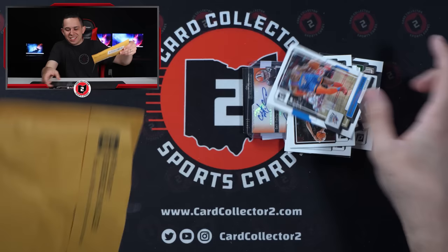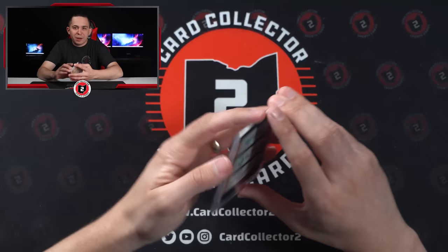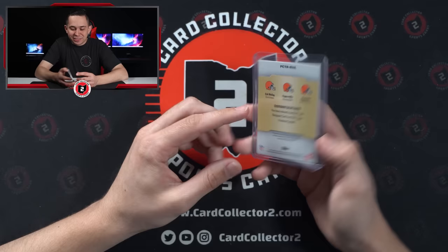My man could have got me a team bag for sure. I'm going to give him some crap for that, but I think that's supposed to be protection for the card, but the team bag would have done that. This is actually really cool.